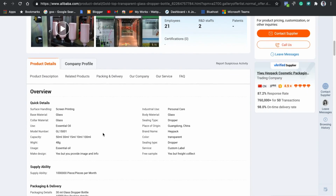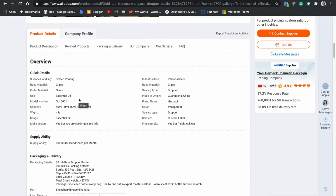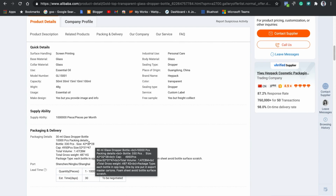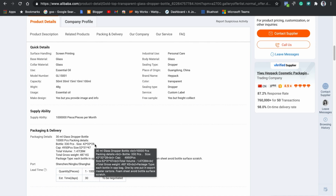And then if you scroll down, it'll give you more information about the company itself and about the product as well. And then they'll give you the sizes, and these sizes are in centimeters. And then this little star will be like time. So it'll be 42 by 32 by 28. So that's what the little star is.